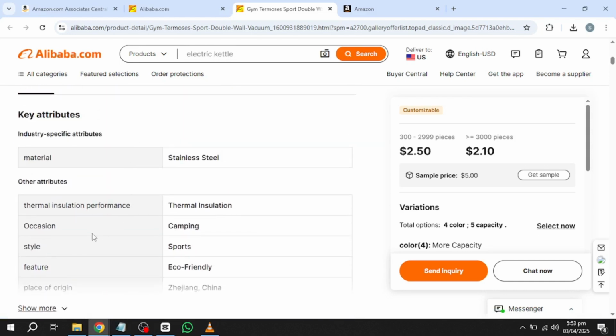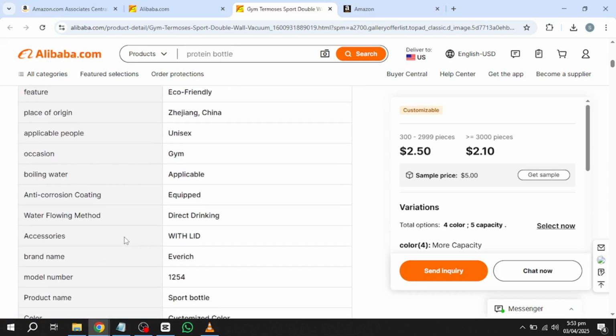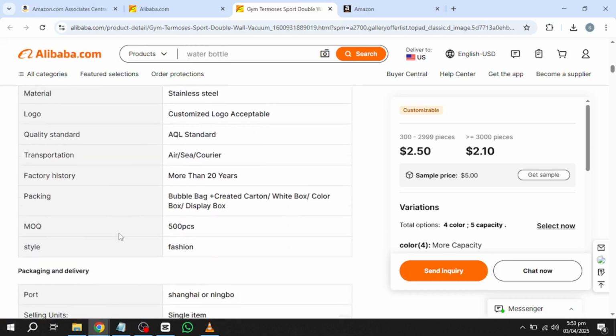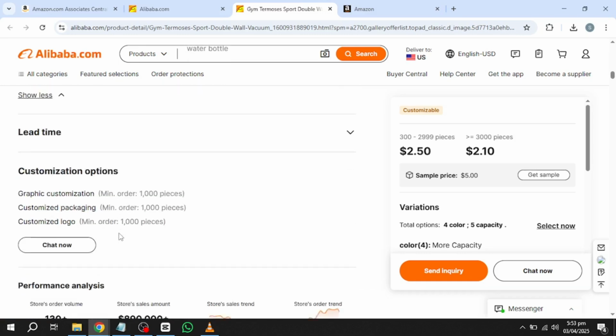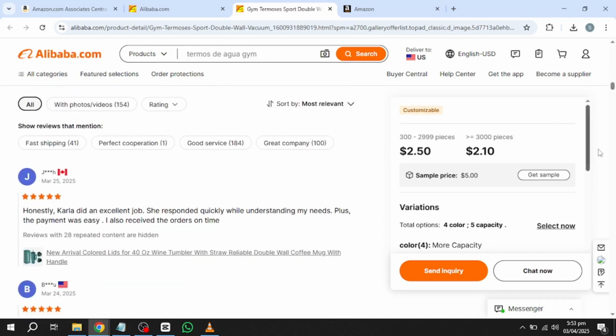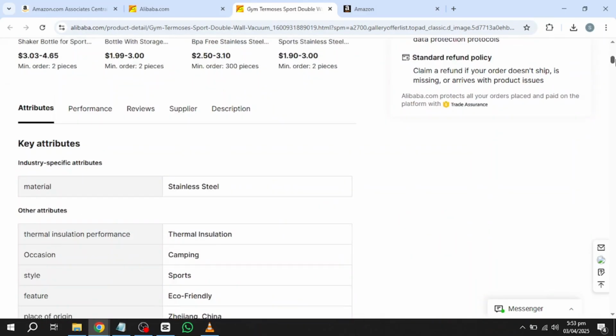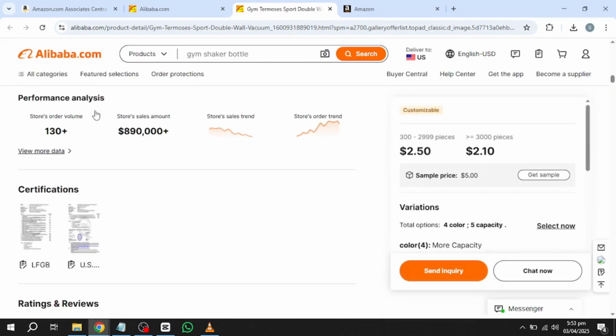When evaluating potential suppliers, it is essential to assess several key factors to ensure reliability and quality. Start by checking their response rate. This indicates how quickly and efficiently they communicate with buyers, which is crucial for smooth transactions and addressing any concerns that may arise.